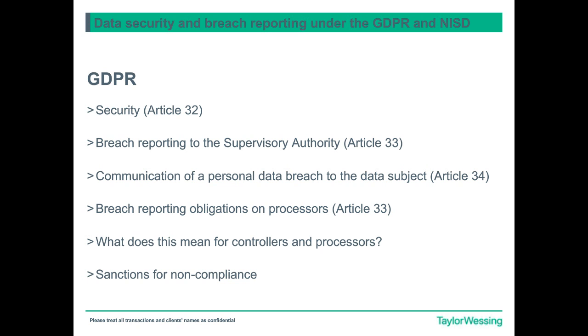In terms of security measures, under Article 32, controllers and processors are required to implement appropriate technical and organisational measures to ensure a level of security appropriate to the risk. And the assessment of what might be appropriate involves considering the context and purposes of the processing, as well as the risk of varying likelihood and severity for the rights and freedoms of individuals. Appropriate measures which can be taken are set out as possibly including pseudonymization and encryption, ensuring confidentiality, integrity, availability and resilience of processing systems and services, the ability to restore availability and access to personal data in a timely manner in the event of an incident, and regular testing and evaluation of the technical and organisational measures designed to ensure the security of data processing.